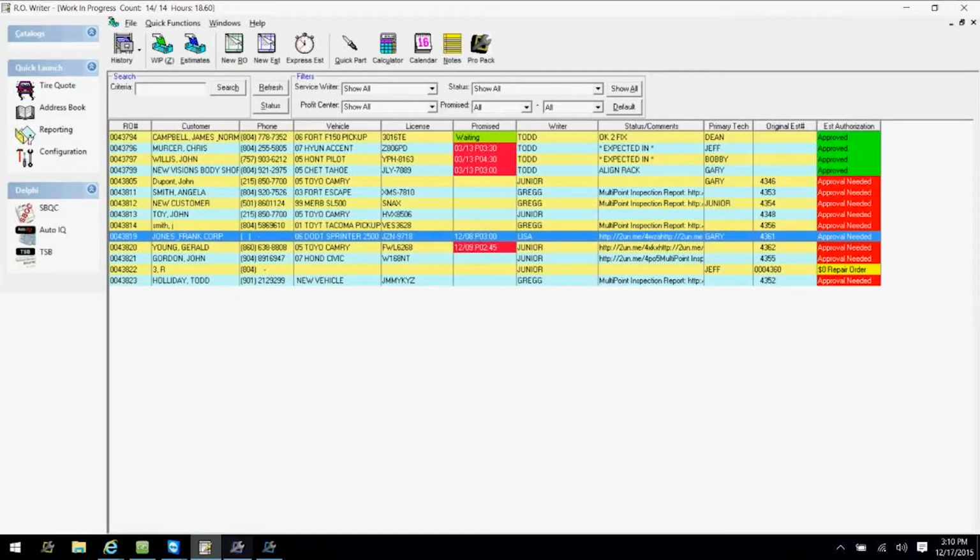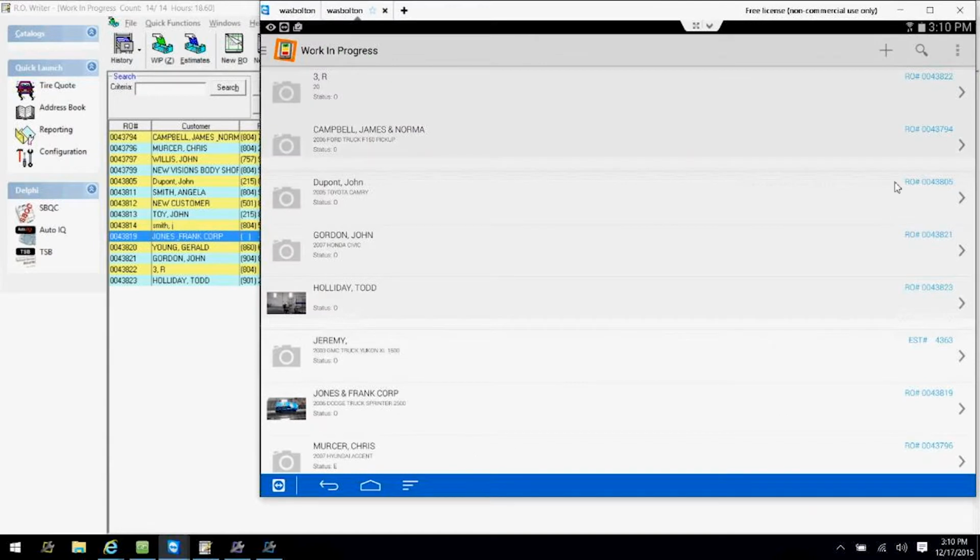And we're going to get back into our work in progress, and we're going to get back to our tablet here. Now, in the upper right-hand corner, what you see here is a plus sign. And that is how we start a new work order on the tablet. So really, this mobile manager is designed to let our service advisors, technicians, have a better interaction with the customer.